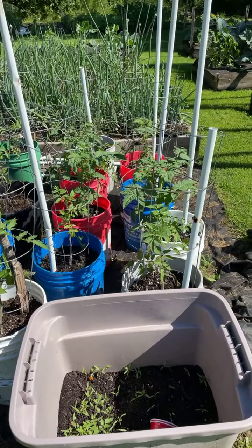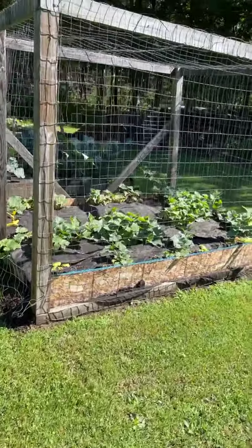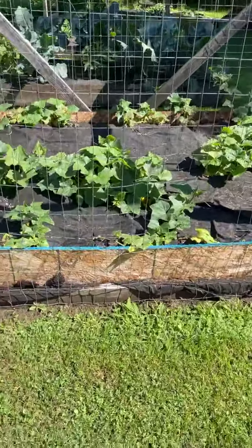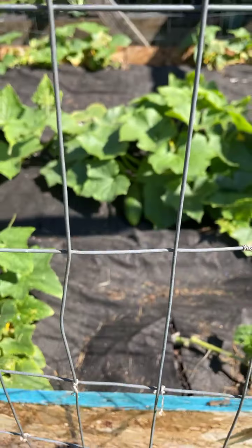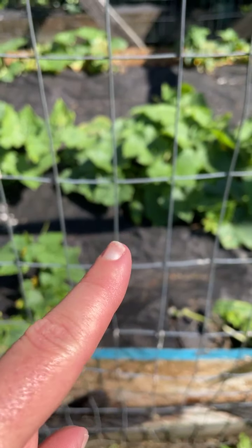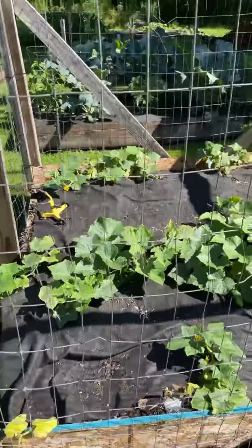And which way do we want to go? We'll go this way. And this is our cucumber cage. And do you see that? I see it. Do you see it? Look at, oh, it's not gonna let us look. There's a cucumber right there. Look at that cucumber. I'm gonna go in there.